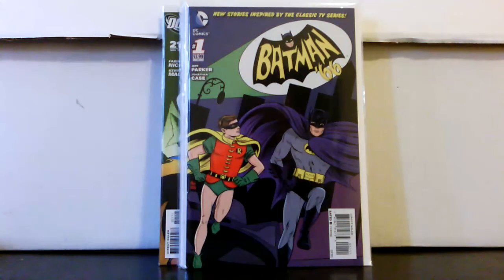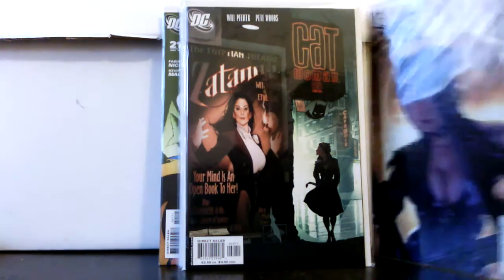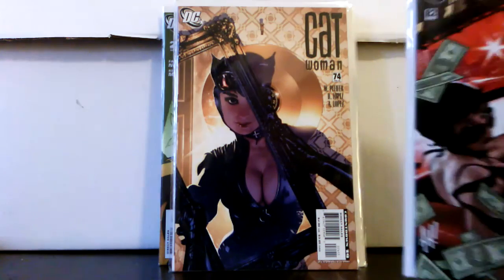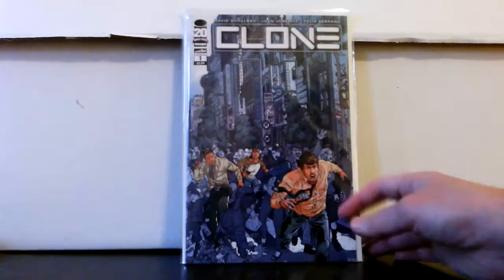Pick that up for $1 for sure. Catwoman, some Adam Hughes Catwomans. I picked up the ones that I thought were a little bit more valuable. So I had 50, the Zatanna cover, 74, which is a pretty good one out of the Hughes run, and 82, which I kind of like that cover as well. So pick those ones up. What else I got here? Oh yeah, pick that up for $1.